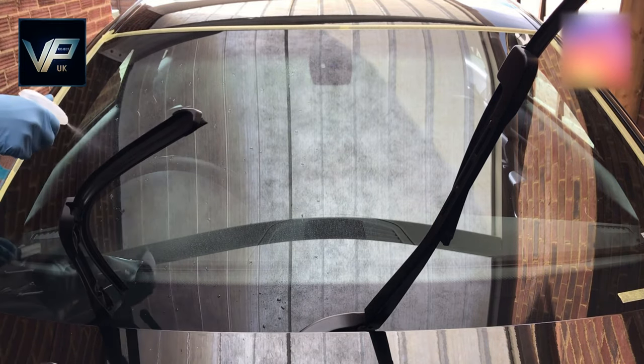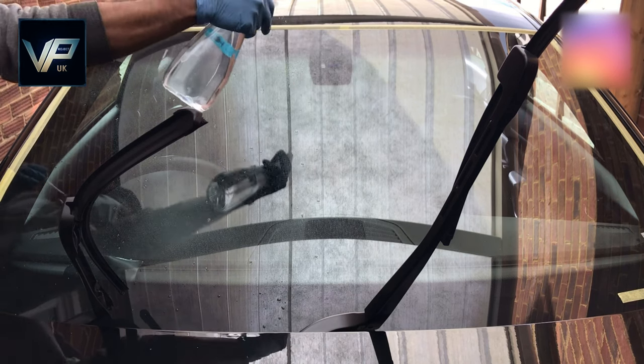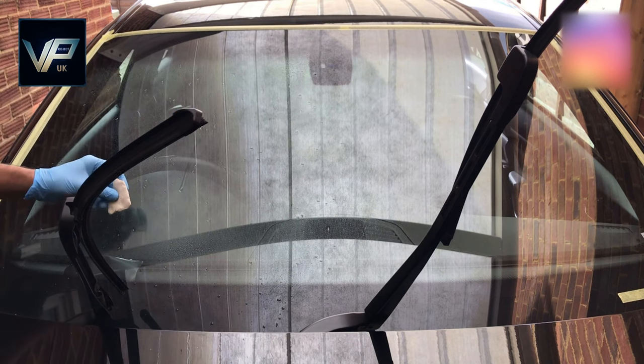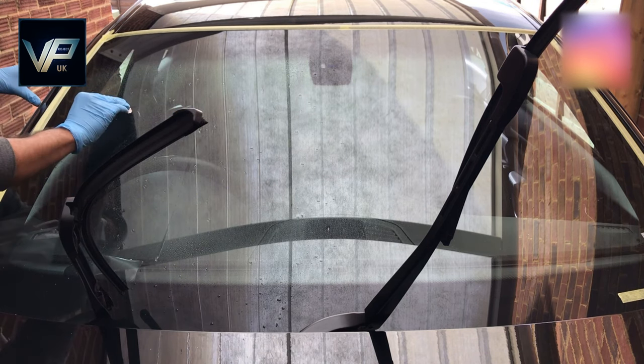So again, liberally spray some distilled water. Make sure you use distilled water, not normal tap water. And then just clay bar the actual windscreen, pulling out as much as you can.